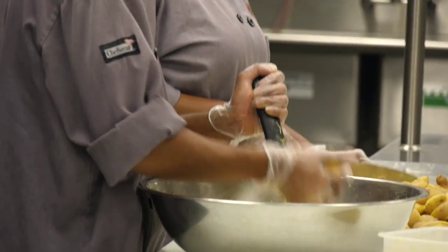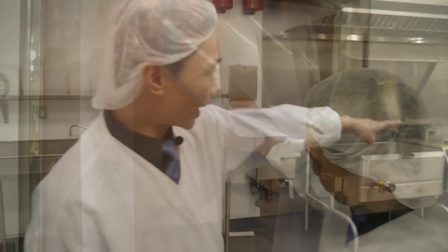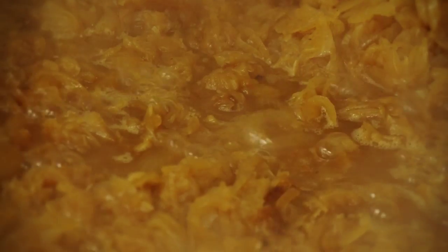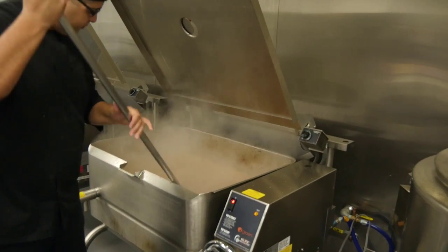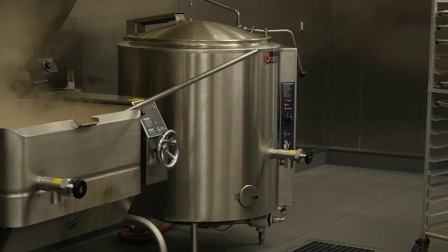State-of-the-art glass chillers that are calibrated at minus 40 degrees Fahrenheit. That's where we keep our stocks. You see two tilt kettles, which are braisers. And then next to it, you have a stock kettle.